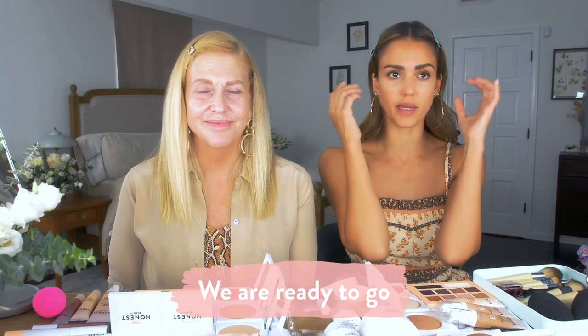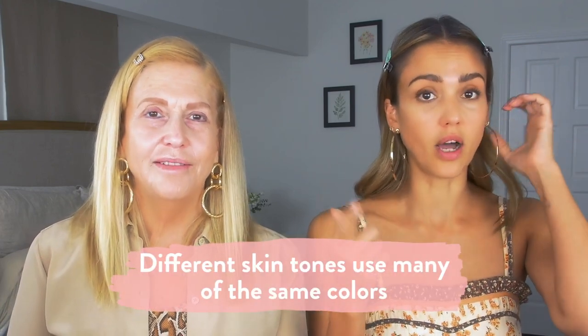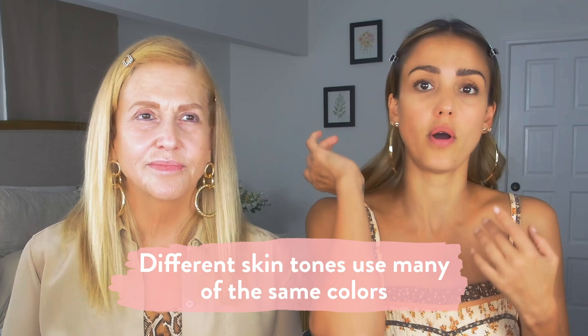We put our clips in our hair. We are ready to apply our makeup. My mother and I both have very different skin tones, but we're gonna use a lot of the same colors. So you can see how Honest Beauty works. We have this amazing line of skincare, and it is our sensitive skincare line. It works great on all kinds of skin types.